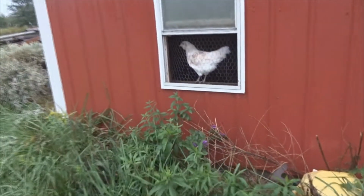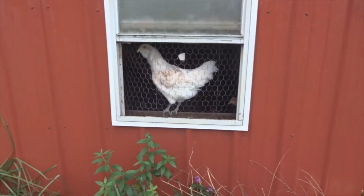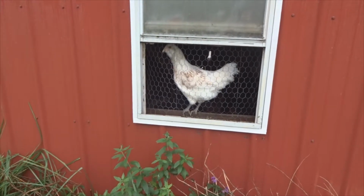So this white Easter egger pullet right here sits in this window every day.